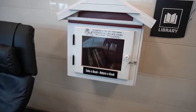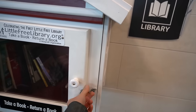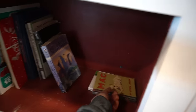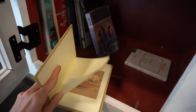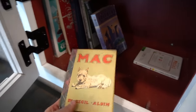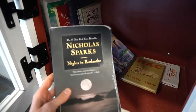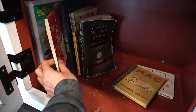Check it out, you guys. They have a little free library here in the terminal. Let's see what's inside. This looks almost like a collectible. Doesn't that look old? It has that nice library smell. Writing Notes with a Personal Touch. Oh, Knights in Redanthi. That's a good one for entertainment purposes.